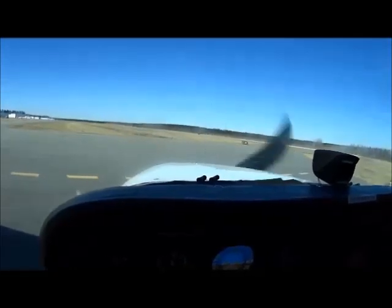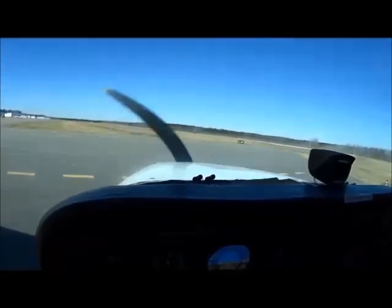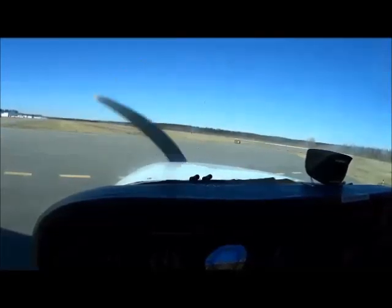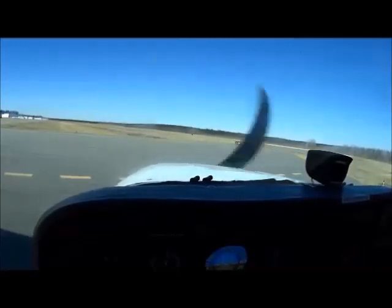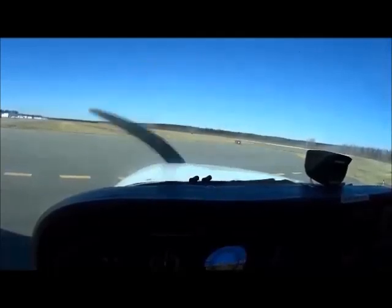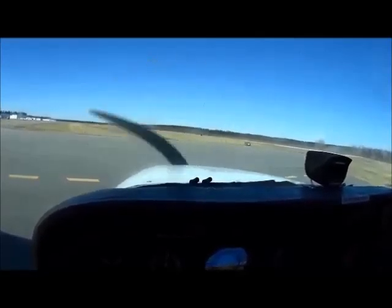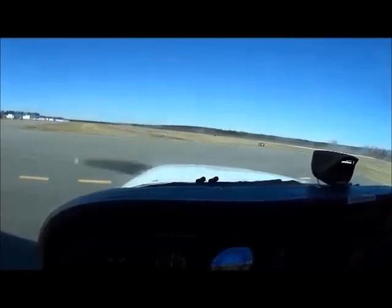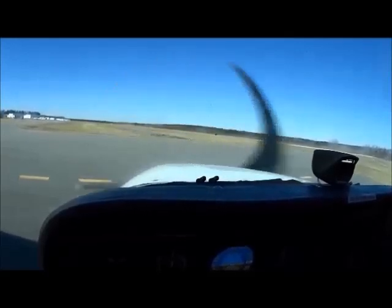Run up, so everything's good to go. Mags and all. 1700. Take both mags. It should drop about 50 points or 50 RPMs. 1700.